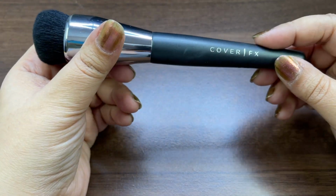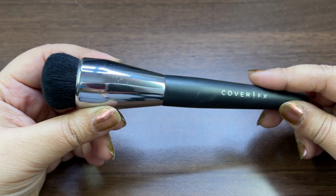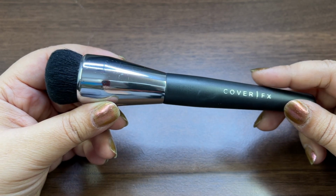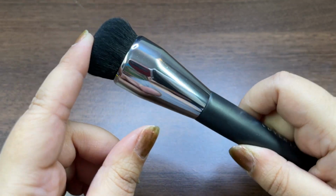If you want to buy Cover FX, I don't know if this brush is still available at Sephora, but Cover FX is leaving Sephora, so everything's 50% off flat. So if you want to get any of the brushes, I would say the quality is fantastic, and now is the time to get it. Now if you see, this brush is super dense.